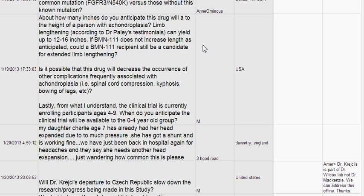I do not understand the next question. It comes from England. It says, this woman's daughter, age 7, has had her head expanded due to too much pressure, and she had a shunt put in, which is working fine. It says we have just been back in a hospital again for headaches, and they say she needs another head expansion. So I am guessing that this is not achondroplasia and that this is probably a form of craniosynostosis.